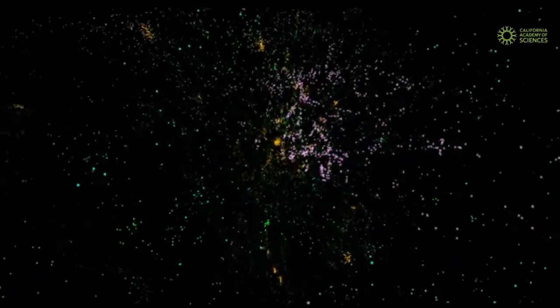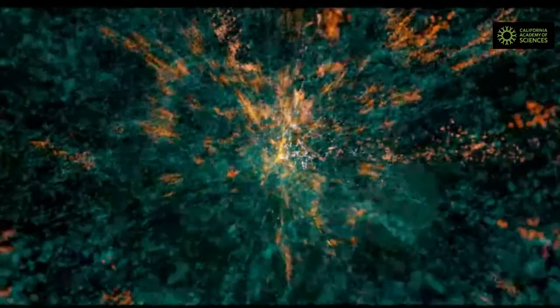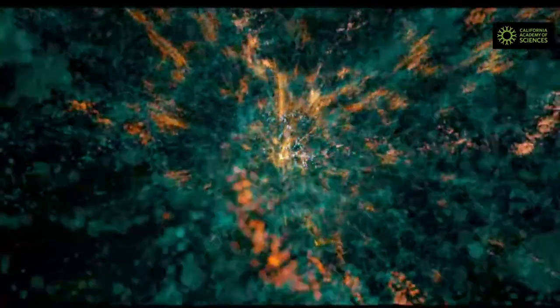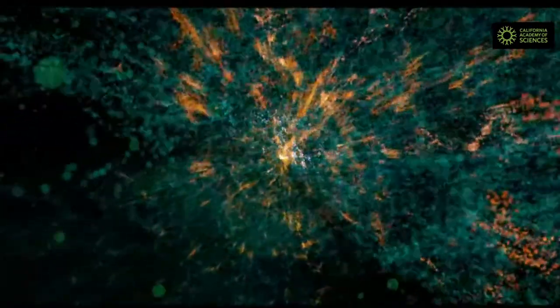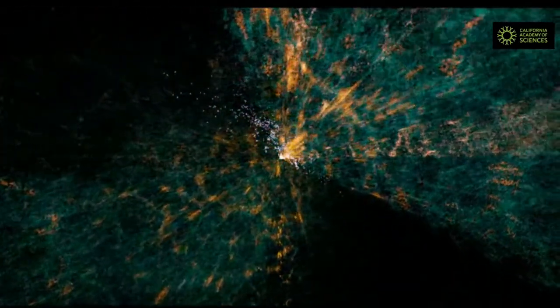Now, as you travel even farther out, we see other clusters of galaxies surrounding us, and the universe begins to take on a very unusual shape, or at least our model of the universe starts to look a little odd, because as seen from a certain angle, look at this here.